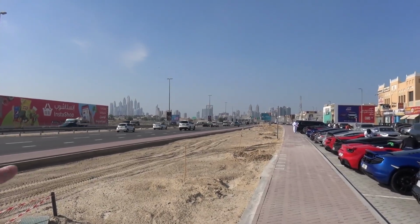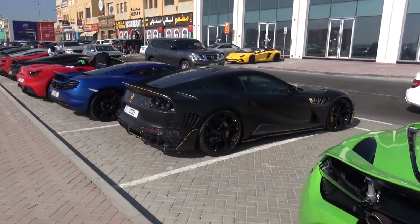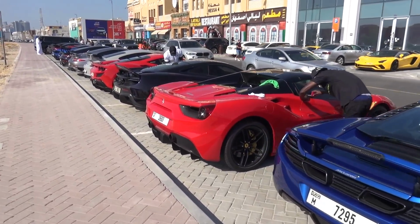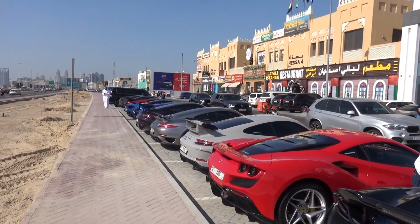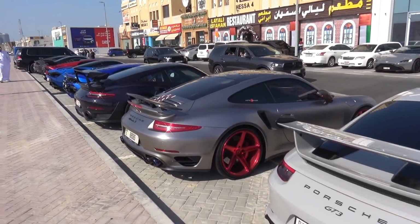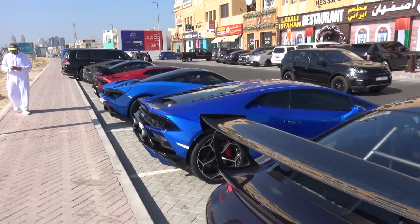I'm hearing noises looking around with the skyscrapers of the Dubai Marina over towards that side. This mental Mansouri 812 Superfast, 12C, 488 Spider, 675 LT Coupe, F8 Tributo, GT3 Turbo, GT3 RS. It just goes on and on. I love this kind of thing. And look at some of the colours of these cars. And wait until you see what's lurking a little bit further beyond as well.